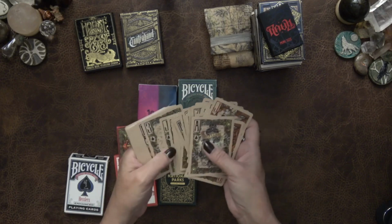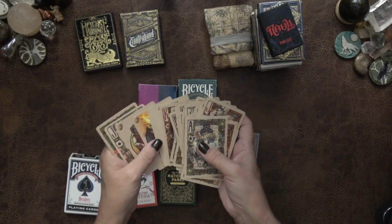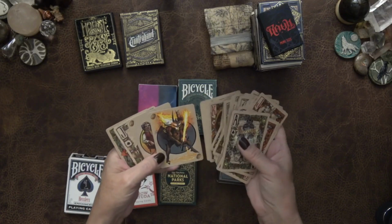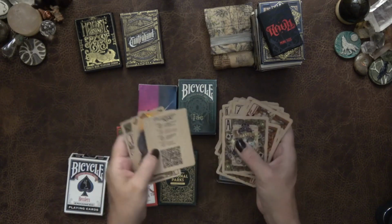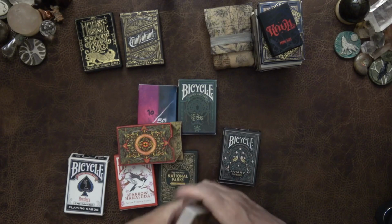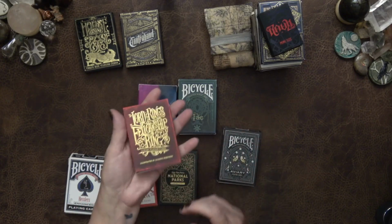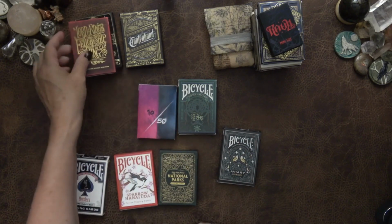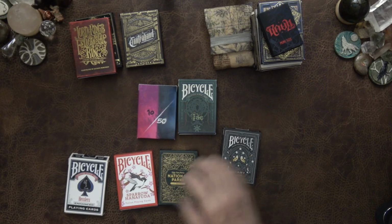So it would just pull me into the energy of Lord of the Rings, and it would skew the type of message that I was giving, which again makes sense. So that's not bad, but for straight up playing card reading, you really don't want to do that. So I love, love, love this deck. It's in my favorites, but it's not one that I use for playing card divination.